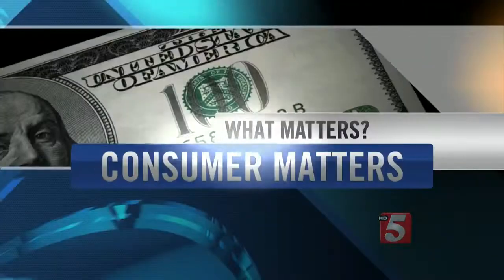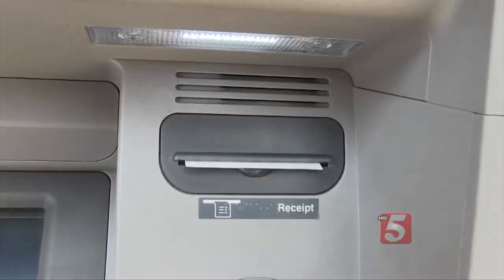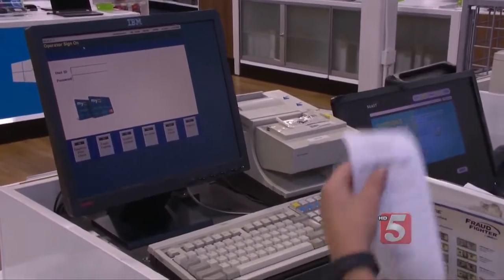Jennifer Krause tells us what that is, and this is Consumer Matters. Cash register receipts, ATM receipts, the receipt the gas pump spits out, even baggage claim checks. If they're printed on thermal paper, they likely contain BPA.